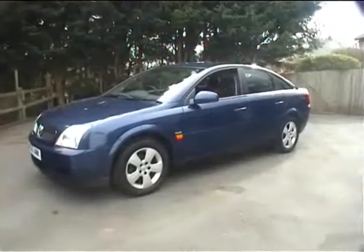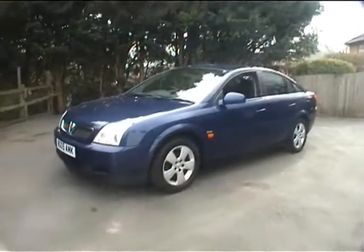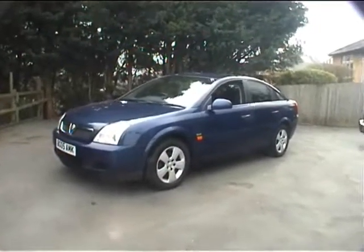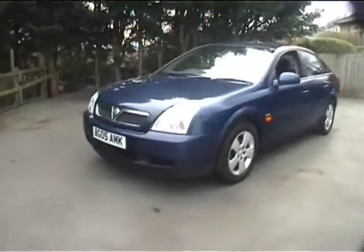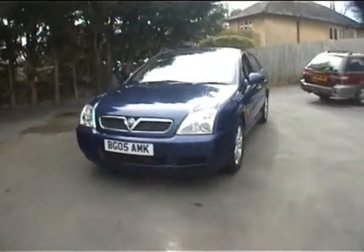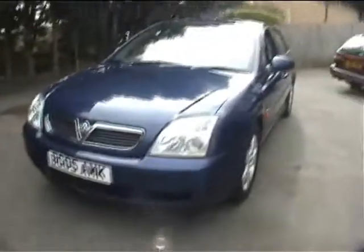This club model comes with these nice 16-inch alloy wheels and cruise control, CD player and fingertip control hi-fi. As I said, 2005. It's got a good service history as well, all main dealer history. The books are all present, and there are 3 keys as well. Right, let's start off with what you need to know about this one then.